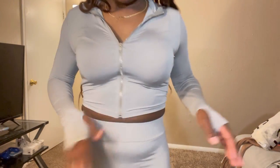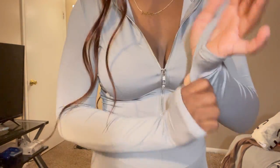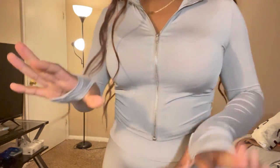Ooh, hold up. Now I really like this, okay, this is cute. And it's that really soft material, you guys. It's very thin, but it's soft. And it's got the little, you know, you got to put your thumbs through there, baby. Can't resist it. Yeah, this is cute.